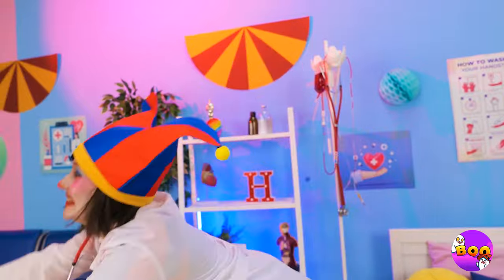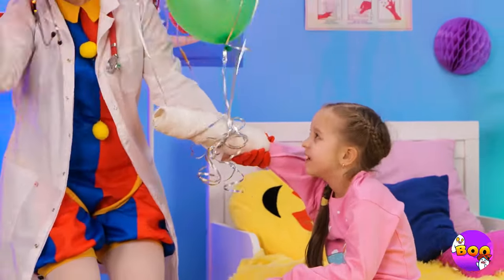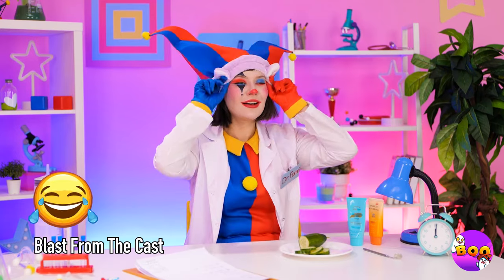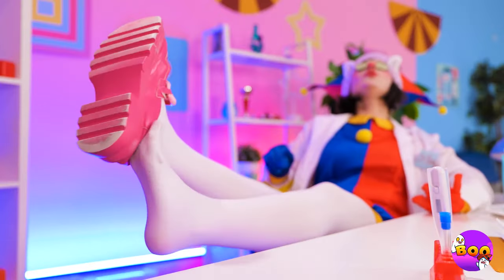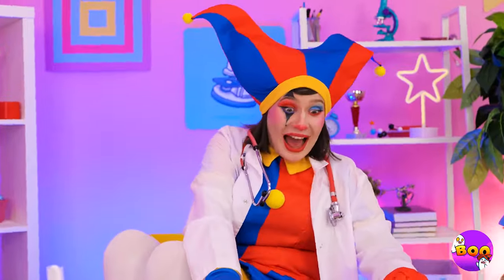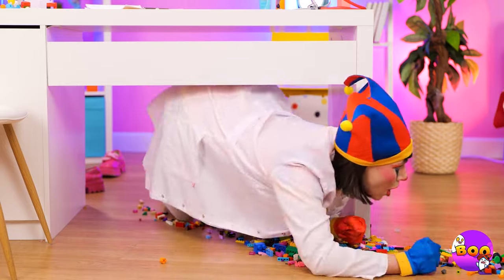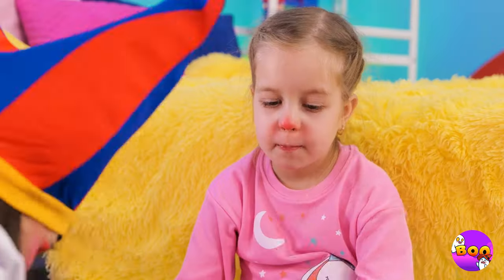Ooh, quick. Let's tie on some balloons. That'll help keep them in place. Oh, careful. Time for a little rest and relaxation. I'd keep those shoes on if I were you. Where did all these blocks come from? Quick. Follow them. Who do we have here?